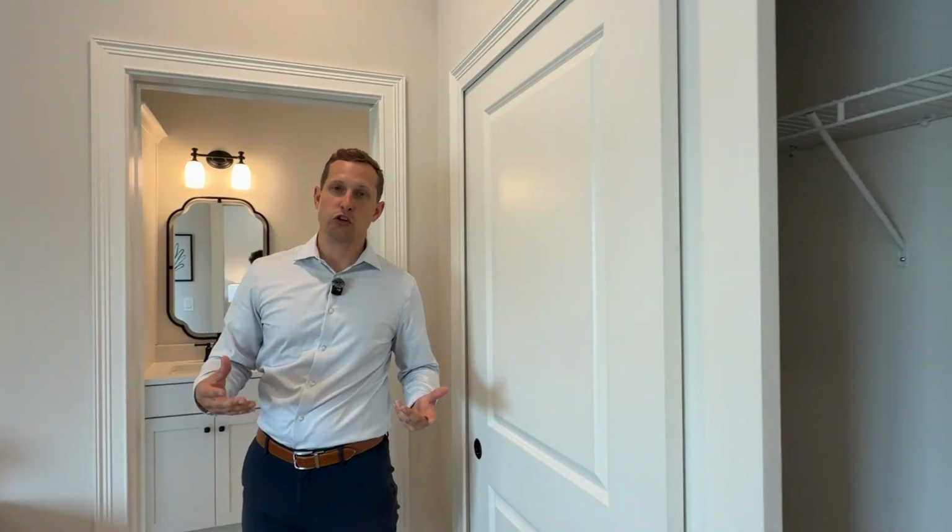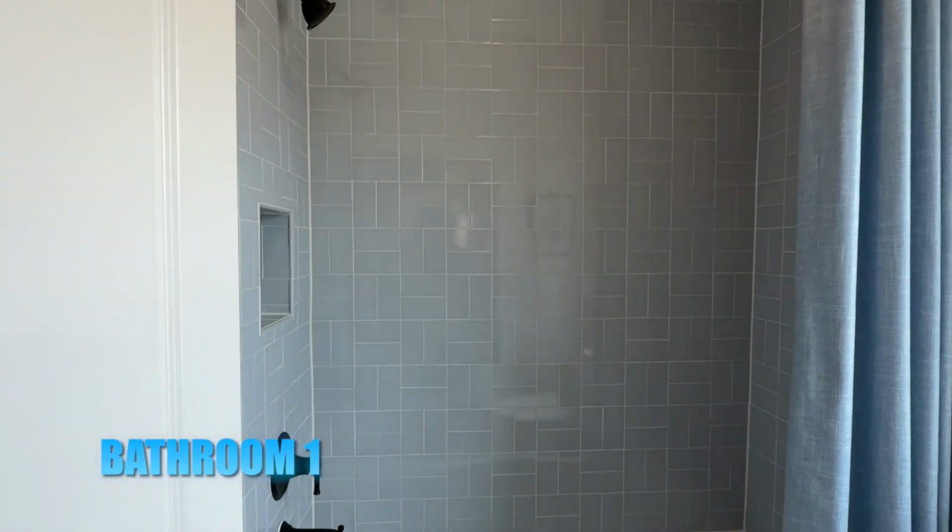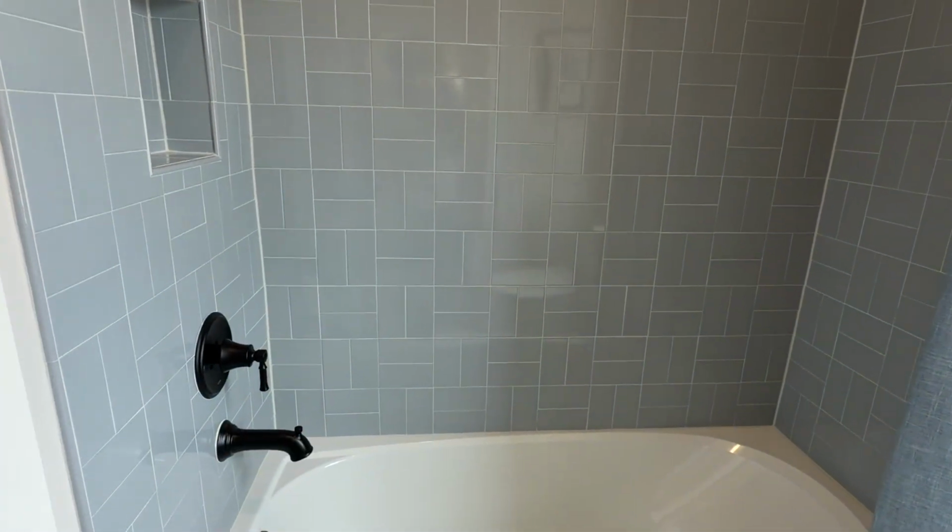In addition, we do have our sliding doors here, which I do appreciate. I do like seeing that a lot more than seeing the bifolds, because they just don't break as often. And then it's going to take us to our Jack and Jill bathroom up here. So as you'll see with this Jack and Jill, we do have our shower tub combo.